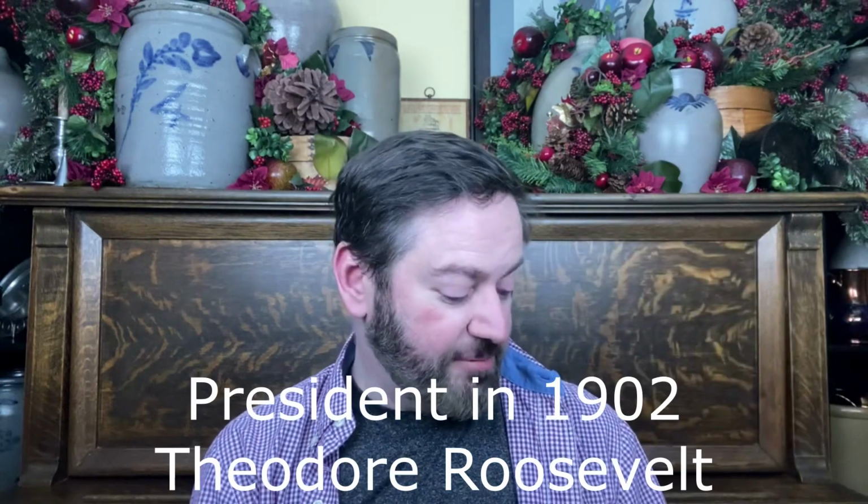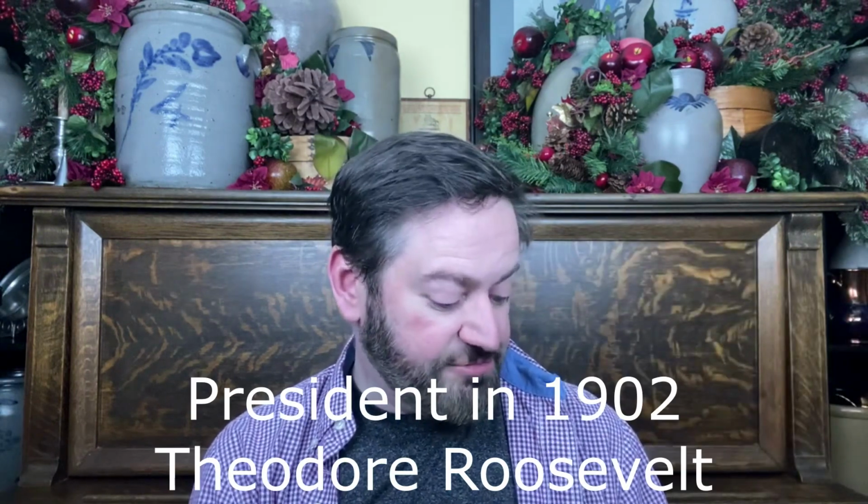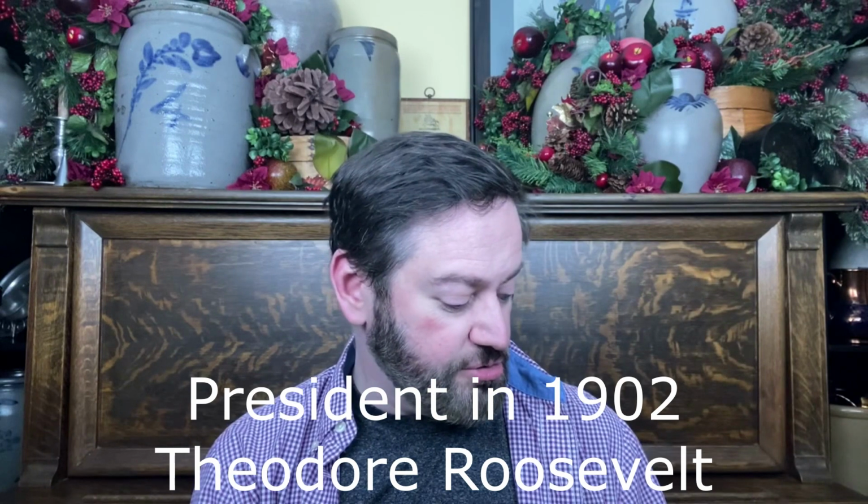And in some cases, the fact that it still exists showcases just what they were talking about back in the day. Let's start with the 1902 McClure's magazine. It's a fairly thick magazine. It is the September issue, and what was highlighted on here was the president's Cuban policy. Pop quiz, who was the president in 1902? And then we've got published monthly by the S.S. McClure Company in New York City.